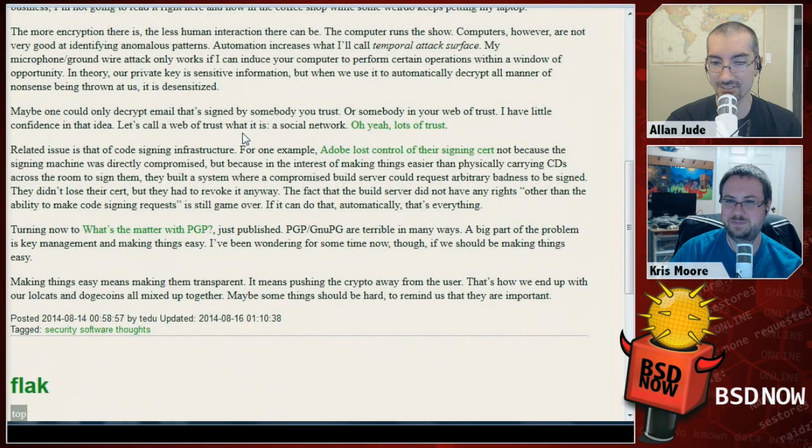He also talked about part of the problem with encryption. For example, Adobe lost control of their signing certificate at one point, not because the signing machine was directly compromised, but in the interest of making things easier than physically carrying CDs across the room to sign them, they built a system where a compromised build server could request arbitrary bad things get signed. So they didn't lose their cert; it just meant people could sign other things than what they were supposed to. And that was a problem.